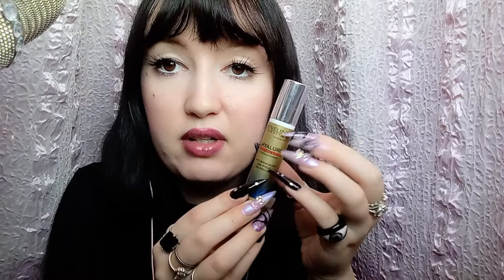It makes me more alert, because it's a metal ball, it has a cooling sensation, and it's helped me with my under eyes. The puffiness is gone, the little eye wrinkles that I had are gone. So yeah, this is definitely one of my favorite things.